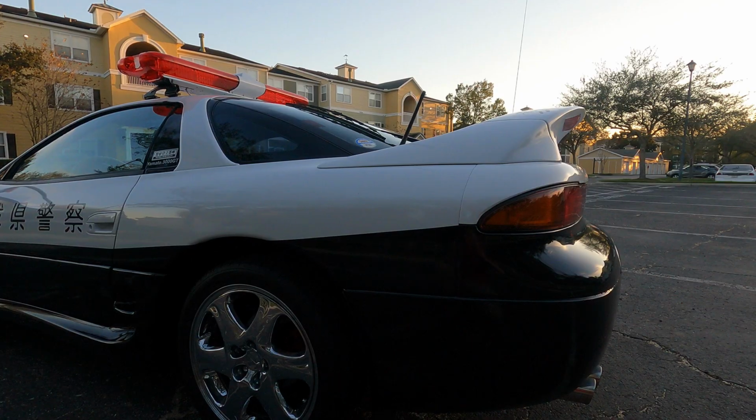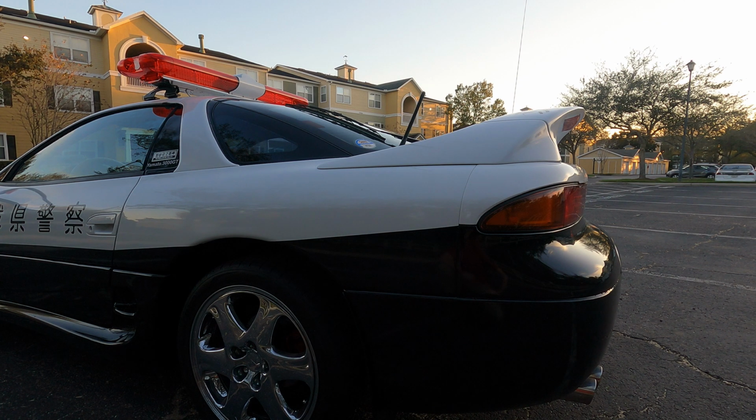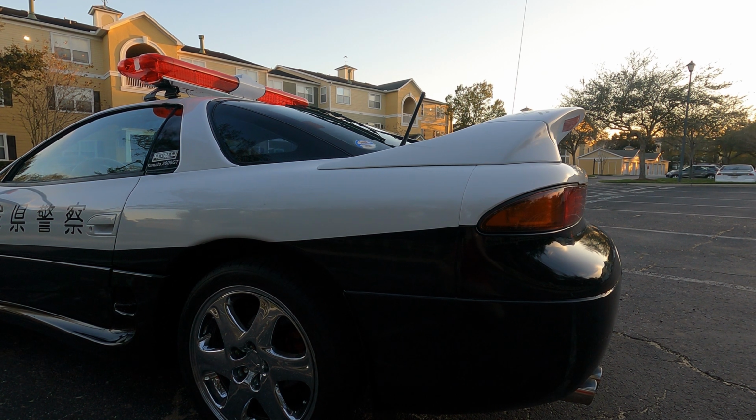And then, out of the blue, a gentleman posted them on Facebook. I reached out, made him an offer. Not only were these mint condition OEM takeoff rims, they came from a real GTO in Japan and shipped directly to my house.